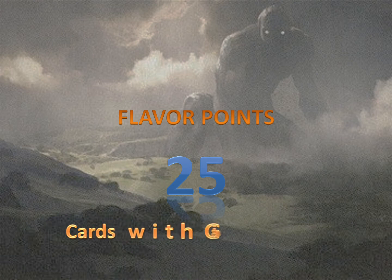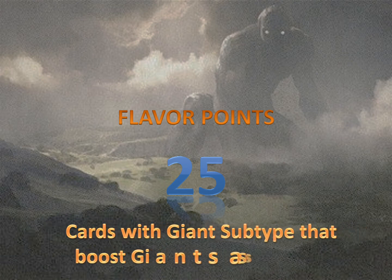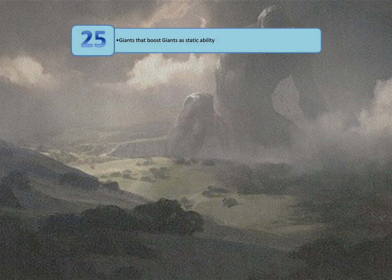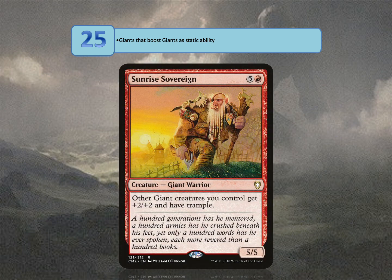Finally, 25 flavor points score giants that boost giants as a static ability. Only one card does so far. On the top of the Giants tribal list is the Giants tribal lord from Lorwyn, Sunrise Sovereign, which has the maximum of 25 flavor points.